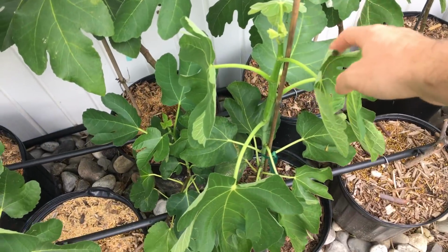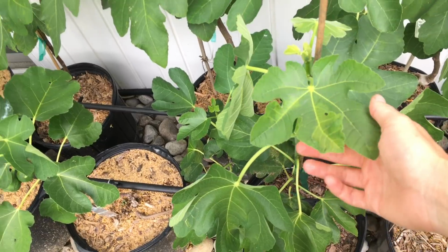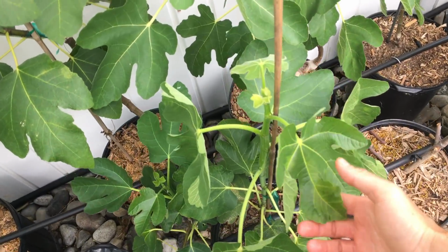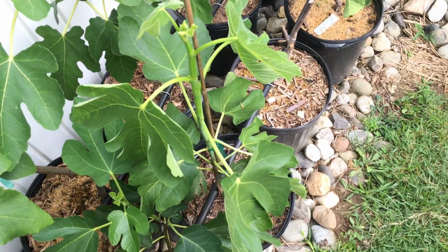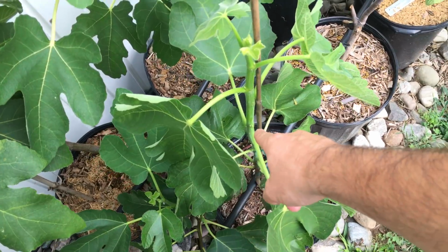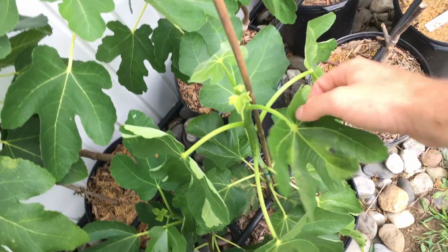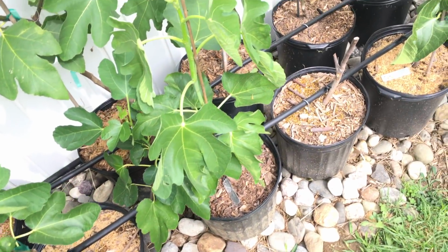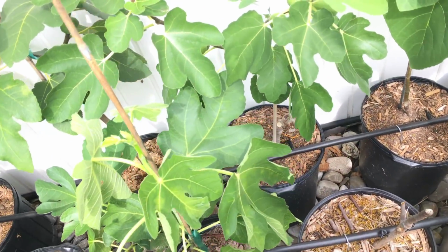This guy here is Col de Dame Noir. And Col de Dame Noir, like the other Col de Dame figs, take a long time to ripen. They need to mature. I could pinch this right now and it would fruit, but it's too late in the season now. And this one I think got knocked back a little bit in the greenhouse. Didn't really enjoy it in there.